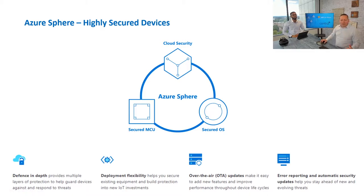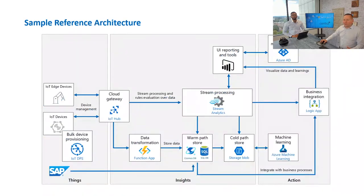So let's have a look at some reference architectures for IoT implementations, and if you could guide us through them, Sarge. Yeah, sure. Here's a sample reference architecture of a typical end-to-end IoT deployment. On the left, we have our IoT devices that are pushing data telemetries into the cloud, IoT Hub to be more specific. And from here, we have two routes.